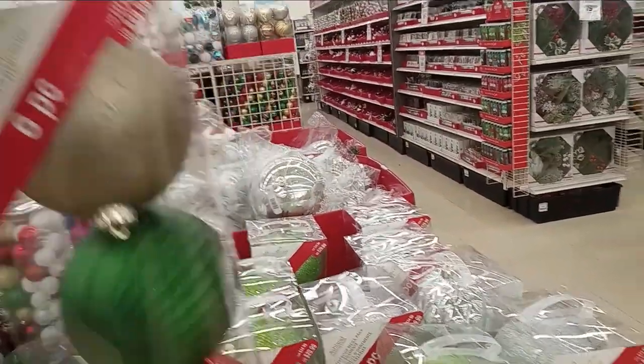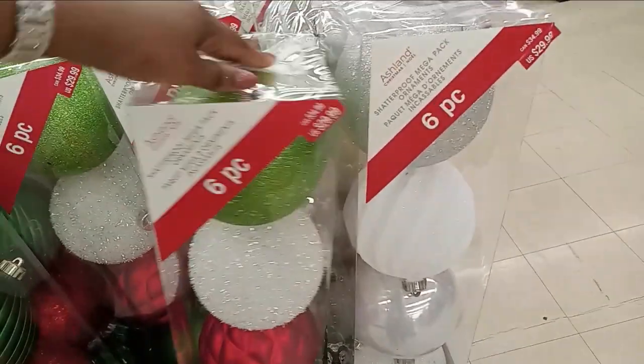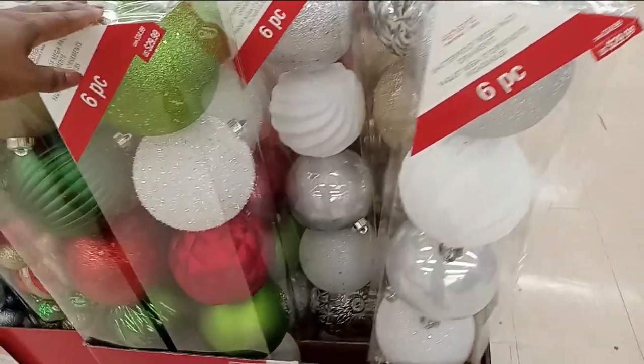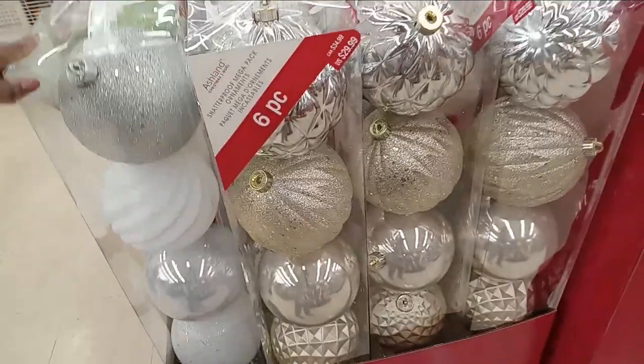Now Michaels definitely has the jumbo ornaments in here. Some of them are really cute. They had a pack. I've never seen the jumbo ornaments come in a pack, so thank you, Michaels, for that one. I don't think I have anything that's big enough to where I want to use it. You don't have to really only use it in a tree.